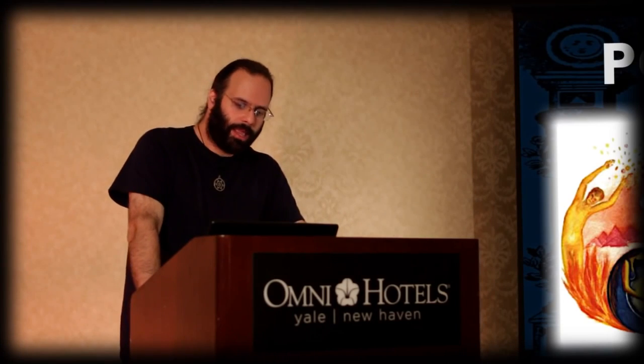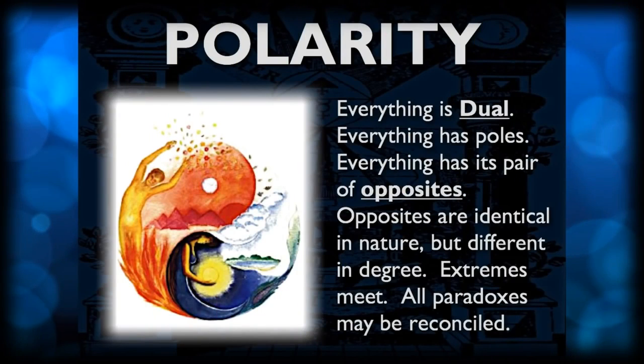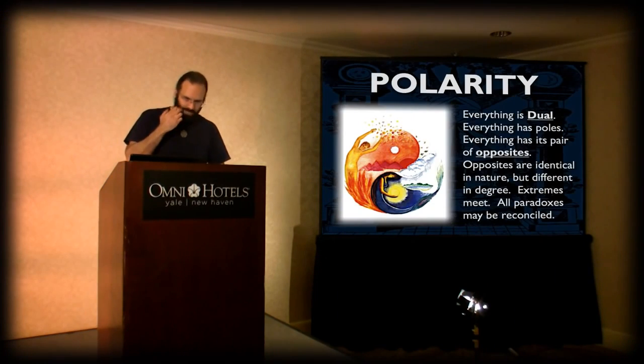The principle of polarity states that everything has a dual nature to it. There are polarities in everything that exists. Okay? Everything has poles. Everything has its pair of opposites. However, opposites are identical in nature, but they're different in degree. So let me give you an example of what that means.